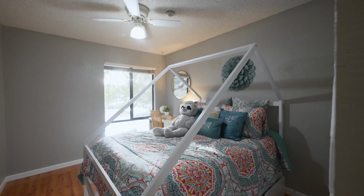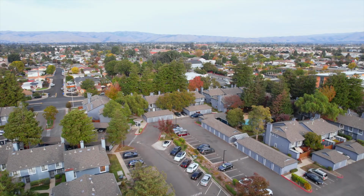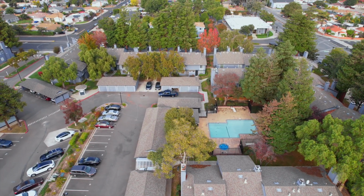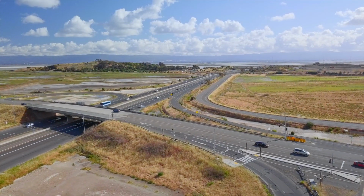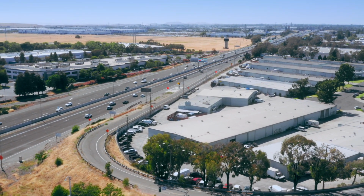Adding to the appeal of this home is the in-unit washer and dryer, convenient access to your own private garage, community pool and gym, and a central location near Dumbarton Bridge, Highway 880, Newpark Mall, parks, schools, restaurants, and so much more. So that concludes the tour of my newest listing.